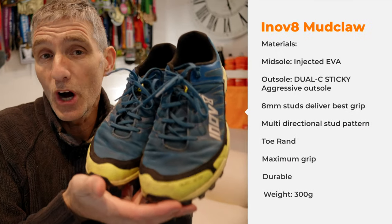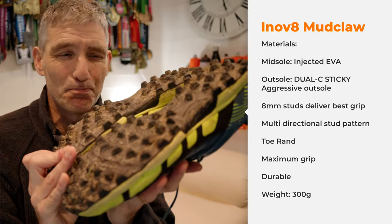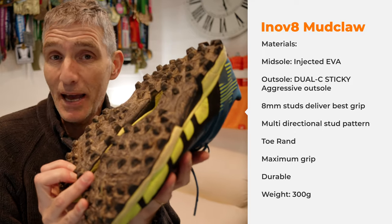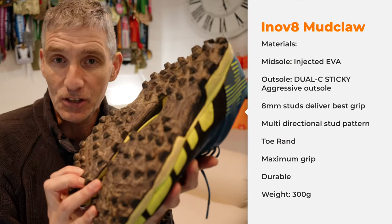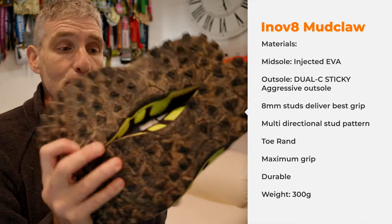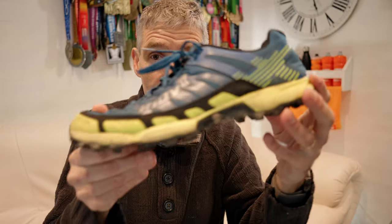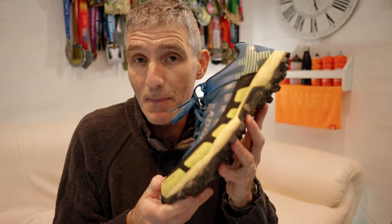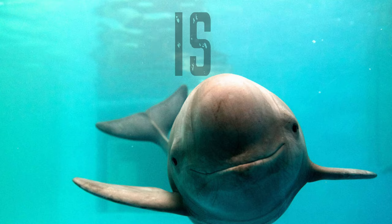These Innovate Mud Claws have a much more aggressive sole. They can cope with muddy, deep, boggy conditions much better than my Hokas and much better than many of the general trail shoes you'll find out there. They're made by Innovate. They don't have an awful lot of cushioning, so if you like your soft cushioned shoes, these may not be for you, but they are for a specific purpose.